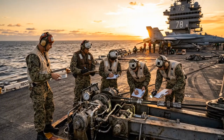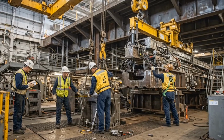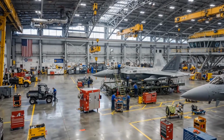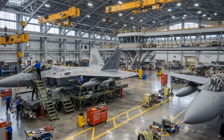Specialized recovery equipment is installed to safely support aircraft returning from missions. Complex launch assist equipment is integrated into the ship, preparing the carrier for future flight operations while maintaining safety and precision. The expansive hangar provides space for aircraft maintenance, storage, and preparation between missions.